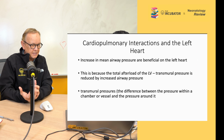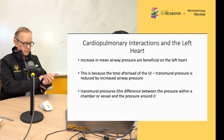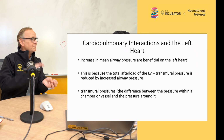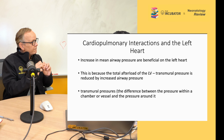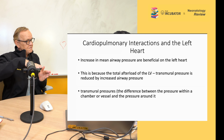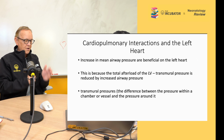How does that actually happen? You have to talk about the transmural pressure, and the transmural pressure is decreased. If you measure your radial artery pressure, you measure the pressure inside your artery as compared to the ambient pressure, the pressure around you. But if we were to put a catheter and measure the pressure in the left ventricle, that pressure is related to the intrathoracic pressure. So between the inside of the heart and the outside of the heart, you're comparing the inside pressure to the intrathoracic pressure. That's the difference.